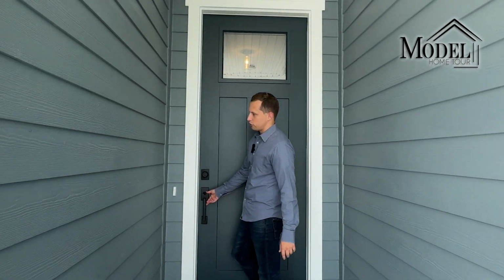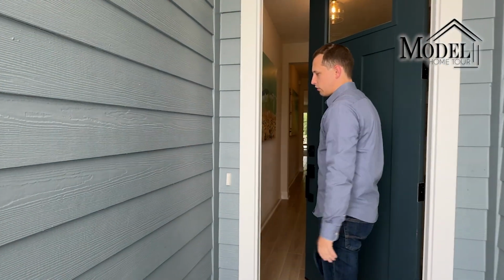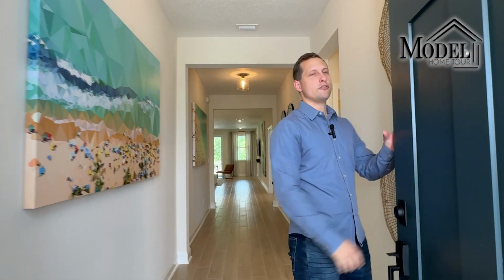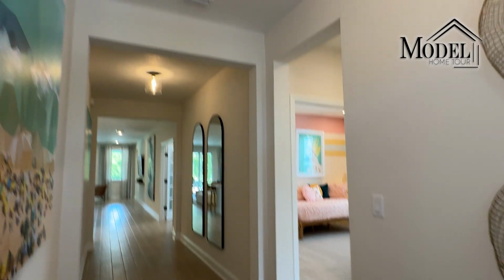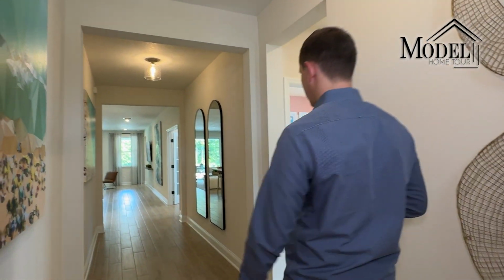Then we start off with our front door. So as we come into the house, we do have hardy board siding throughout, which is very common with most builders here. They do give us a nice 8-foot door. We do have 9-foot ceilings in here. And these ceilings are knockdown ceilings, which is very common here in Northeast Florida.